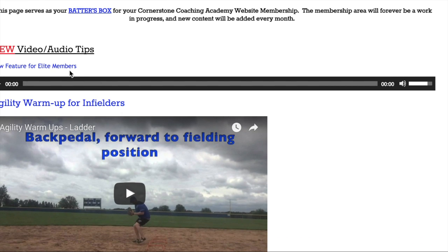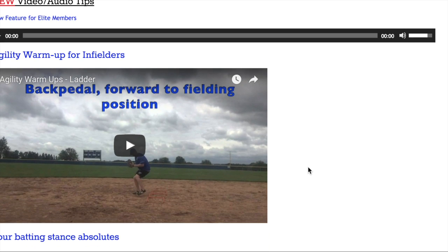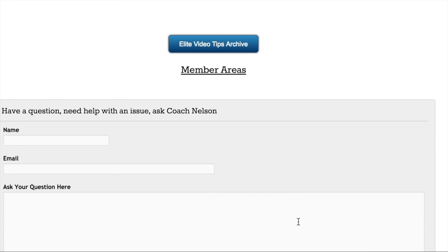So right at the beginning here, you're going to see new video and audio tips. These are updated several times per month, and so you'll always see new information here. Right now, we have agility warm-ups for infielders, a video, a PDF of 4 batting stance absolutes, but if you click this button right here, that'll take you to our video tips archives, and you'll get access to our video and audio tips going back all the way back 2 years. Beneath that, we have our members area.